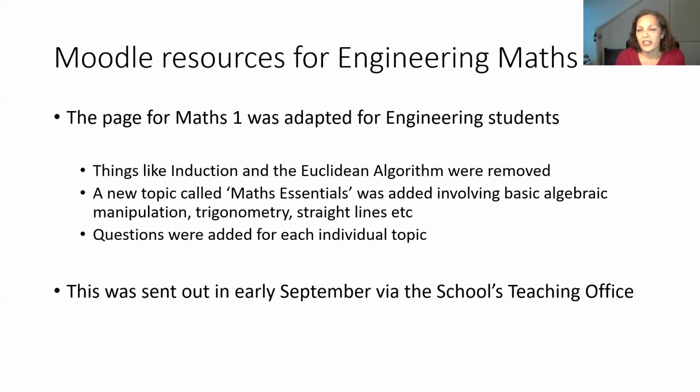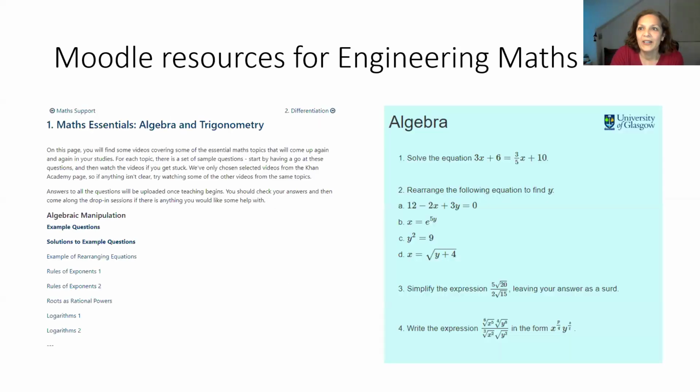So induction and Euclidean algorithm type stuff was removed, and a new topic called Maths Essential was added on. What was slightly different here is that questions were added at the end of each of the individual topics, whereas in the Maths 1 resource, we just added a sample core skills test. Engineering students were all contacted in early September through the school's teaching office. I'll come back to this contacting students thing a little bit later as well. And here's a little screenshot of what engineering maths students get.